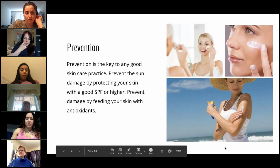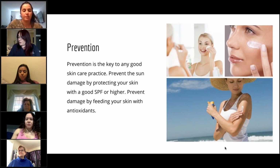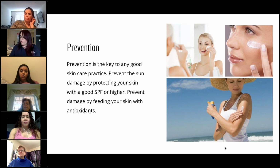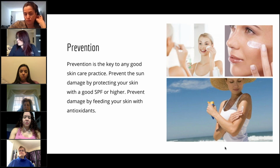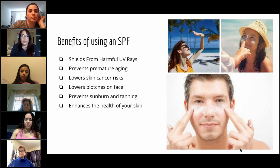Okay. So now prevention is the key. We talked about prevention earlier by using antioxidants, eating antioxidants, and using skincare. Our biggest thing is that we have to prevent the sun damage so we don't get the lines and the wrinkles. Using an SPF on a daily basis is very important for prevention.